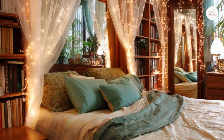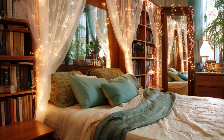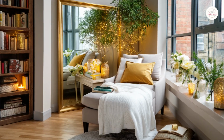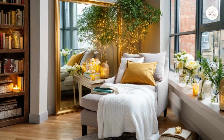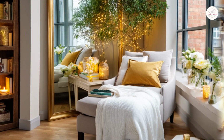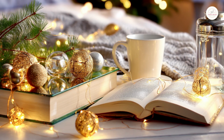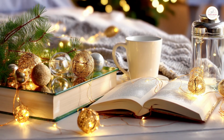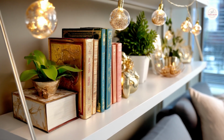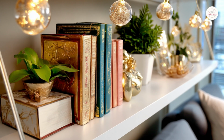Don't underestimate fairy lights. String them along bookshelves, mirrors, or headboards. Choose warm white for a vintage glow. Lighting should make your home feel like a hug. Pro tip: use old glass oil lamps with LED inserts for authentic ambience without the open flame.